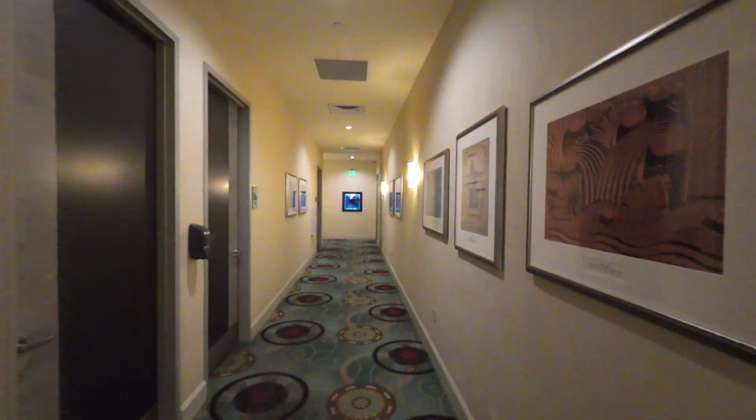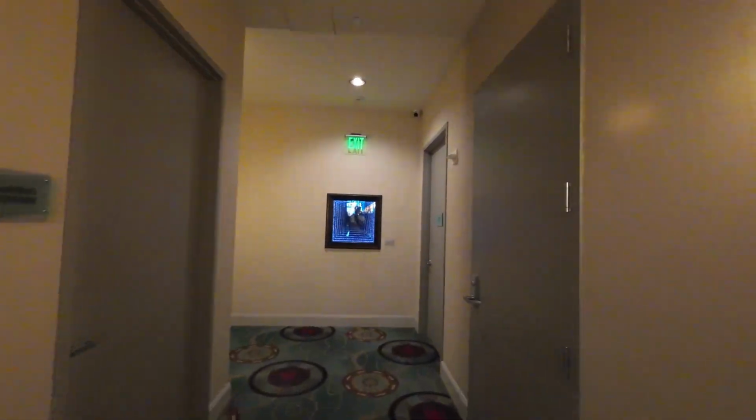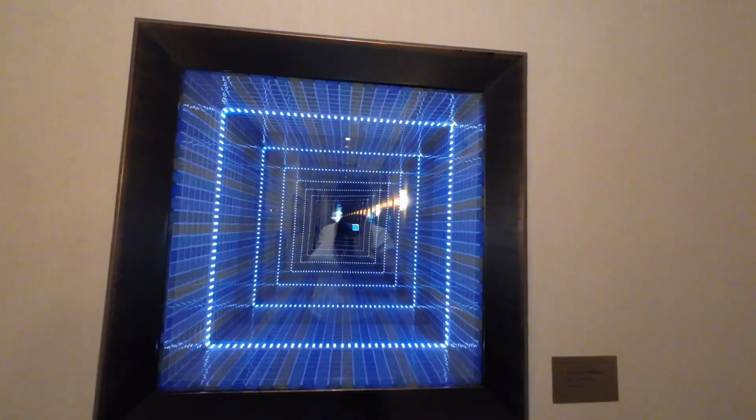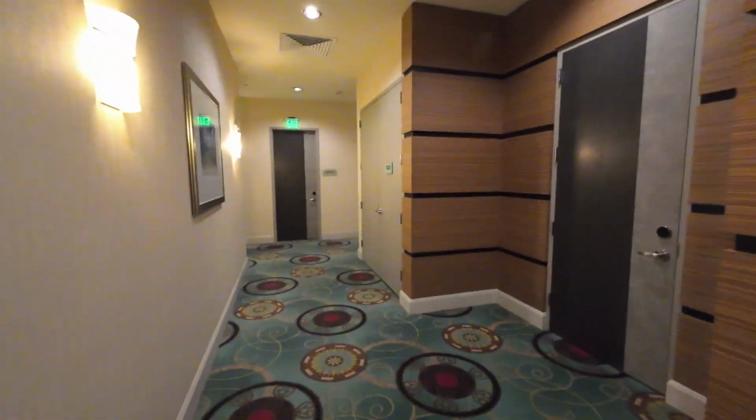As I explored the hotel, I was pretty impressed because there are a lot of times where you'll go to a hotel and the lobby and common areas are really nice and upgraded, modern, but then you go to the room and it's a completely different story. That was not the case at this hotel. The rooms are just as nice as all of the rest of the hotel, so I was very pleased to see that.